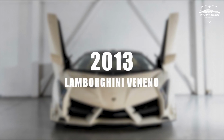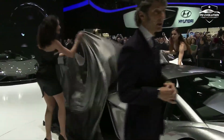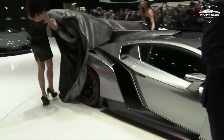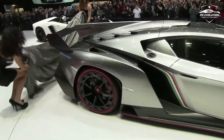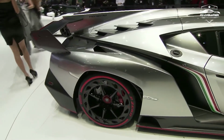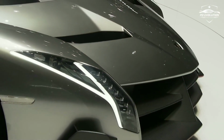(2013) Lamborghini Veneno. The Veneno is a limited-run one-off supercar based on the Aventador LP700-4. The Veneno was developed to celebrate Lamborghini's 50th anniversary. It was introduced at the 2013 Geneva Motor Show.